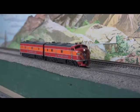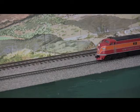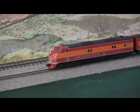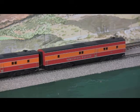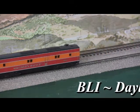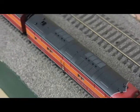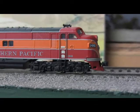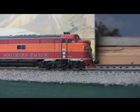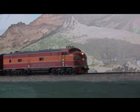And on a slightly smaller scale, BLI is also introducing EMD E7 and E8 diesels in N-scale. Originally part of their Precision Craft Models line, these models have been receiving rave reviews in recent months for levels of detail that go far beyond anything yet seen in the N-scale realm. Freestanding grab irons, flexible end diaphragms, and prototypically close coupling are all firsts for factory-applied features, and the new Paragon 2 soundboards provide a deep, full sound previously known only to larger scales such as HO and above.